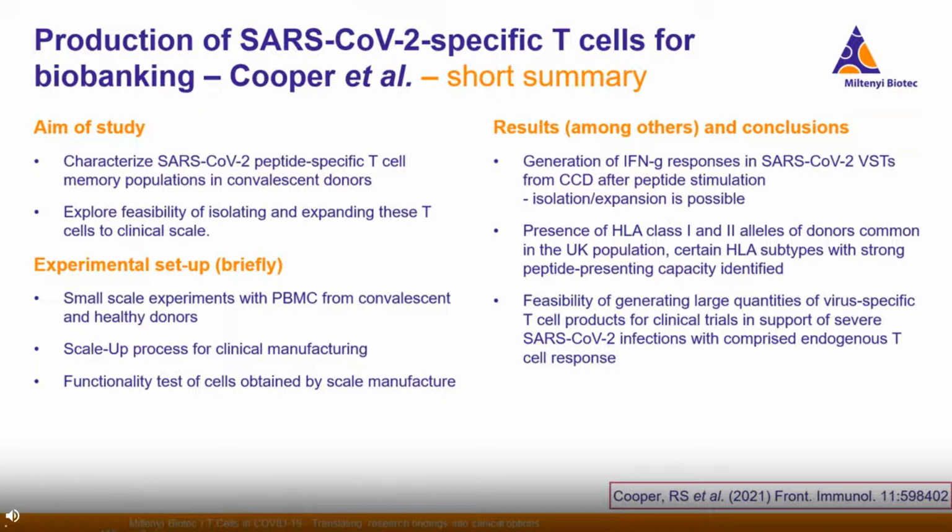Another important finding was that the presence of HLA class 1 and 2 alleles is widespread in the UK population, and that some specific HLA subtypes with strong peptide presentation ability were identified. Finally, the authors concluded that their method for generating large amounts of virus-specific T-cell products is feasible for clinical trials supporting severe SARS-CoV-2 infections with compromised endogenous T-cell response.